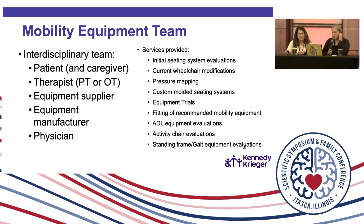There are equipment evaluations for your activities of daily living. So thinking like a bath chair or a feeding chair or something like that, an activity chair as well. And then for a standing frame or gait, specialty walkers or gait trainers, those are other types of things that can be provided.